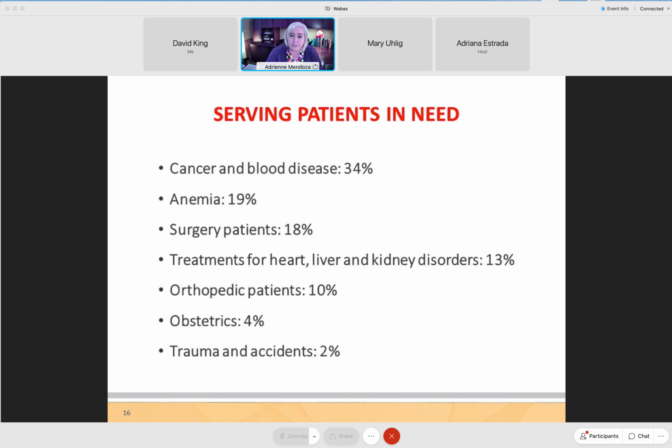And obstetrics patients, so if someone comes in late at night with a delivery and they might have blood loss that's exceeding what they would want to see, they then call us and they can order that stat for us to get that product delivered to them right away. And trauma and accidents as well.